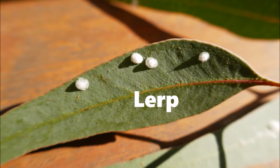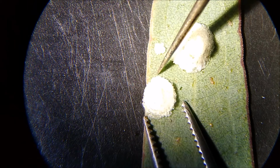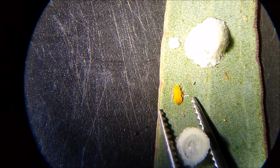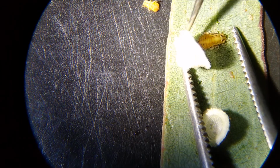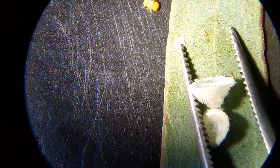Now, these little white things that you sometimes see on a leaf are called lerps, and a lerp is actually a little case made by an insect. So I put these under the microscope to show you what they look like. When you flip over that case, there's a tiny little creature underneath. It's a type of sucking bug that sucks the sap out of the leaves and then releases this white stuff which you can turn into a case.